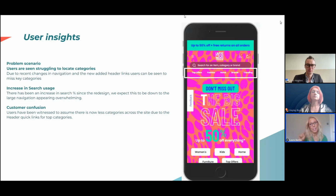And on the back of the rebrand, we did see a higher interaction with search, which also marries up with what we've seen with customers not being able to find the categories as well. So maybe they're looking for something that's not in the quick link option, but it's in the main menu option. And maybe they're using search to try and get to that part of the site.